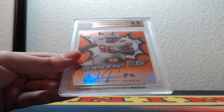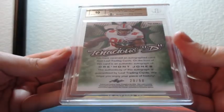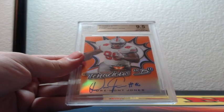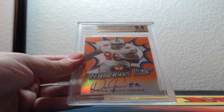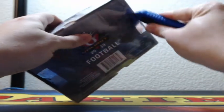And I don't know what team this man is on, but Tenacious D, Draymond Jones, Gem Mint 9.5, auto is 10, 29 out of 50, orange, Tenacious D. Let me look him up, Draymond. There he is. He is on the Denver Broncos, Draymond Jones. This is like Broncos, Raiders, feels like. And Ravens, I guess. A lot of Ravens.